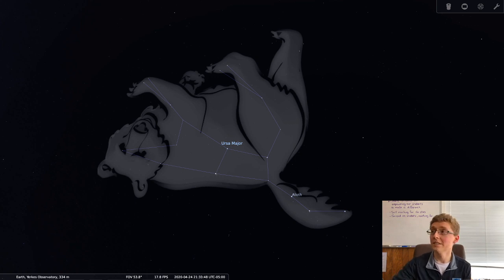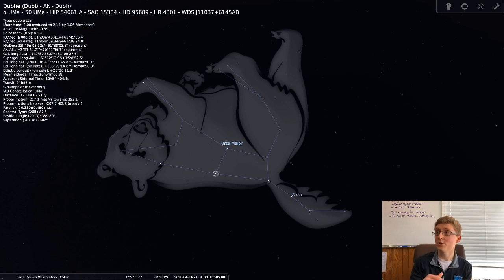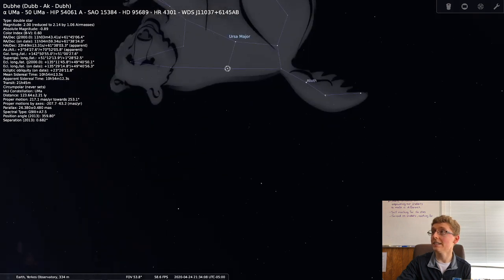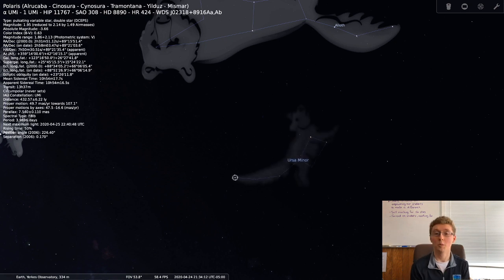Now, the reason that you want to find the Big Dipper is because you can use it to find another very important star. So if you take Merak and Dubhe, and these are the two stars that are on the side of the cup on the opposite side of the handle. And if you draw a line between them, and you continue that line down, you can see that you'll hit another star named Polaris.